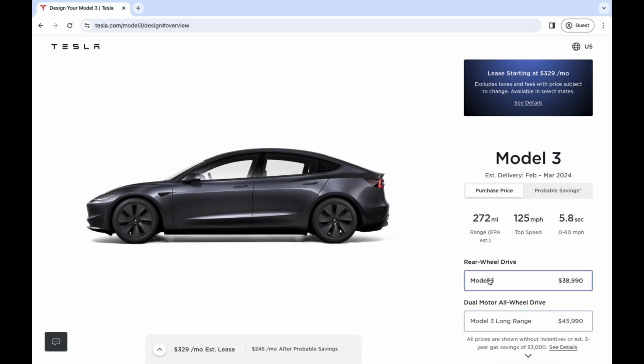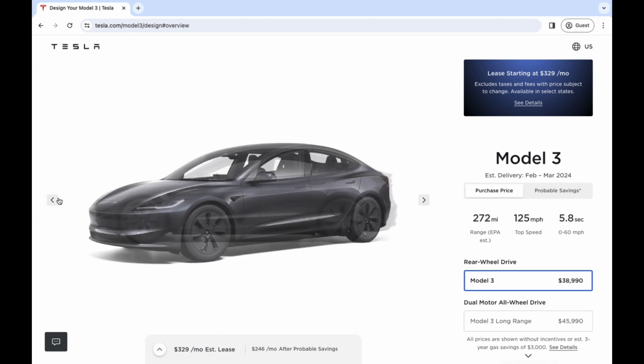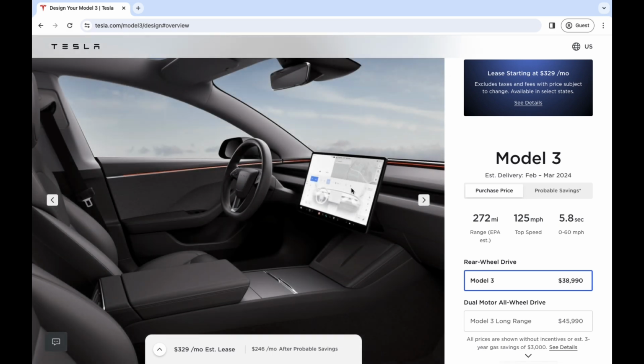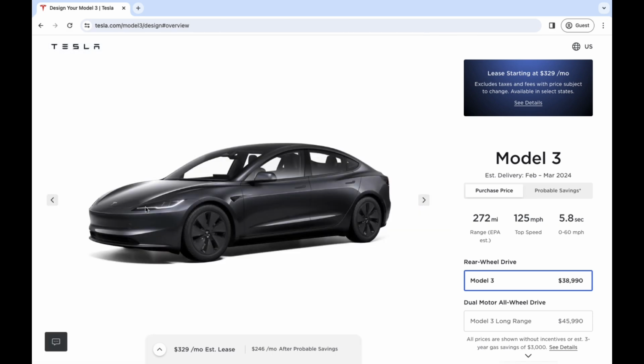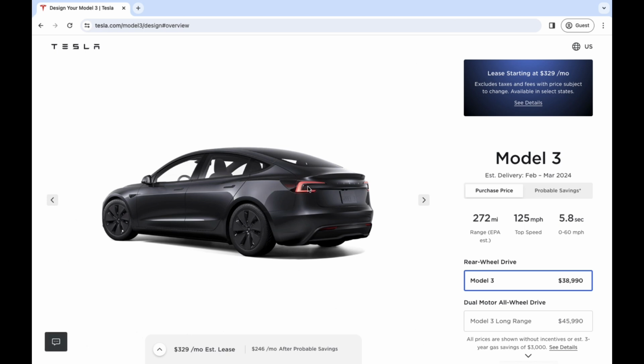So we'll look at the colors. We'll go back to rear-wheel drive, and then you can see the different images. And you'll see the car silhouette still remains the same. What they really have changed that you'll notice on the exterior is the headlights change here. They'll also redesign these wheels. And also you'll notice the taillights are slightly different as well. Like you have this kind of separation here, and the back says Tesla here.